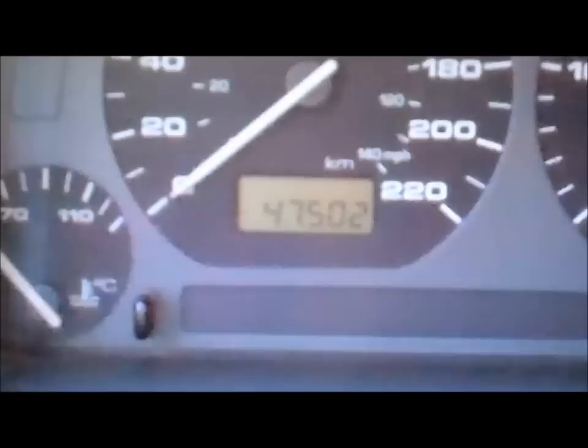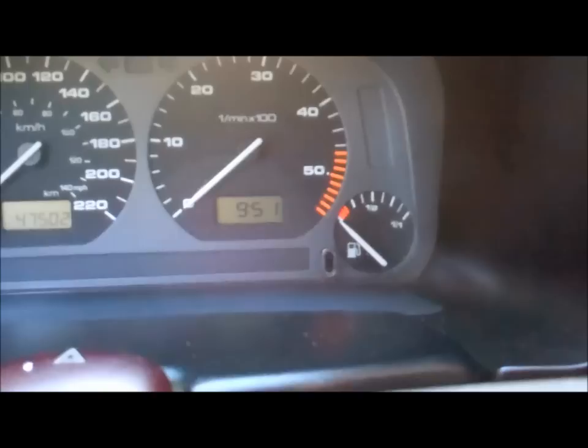And for the best part, you'll never guess the mileage. Only 47,502 kilometers. And aside from the suspension from sitting for so long, it drives like it too. Just like new. It's super awesome on fuel.